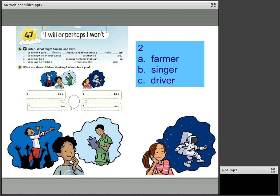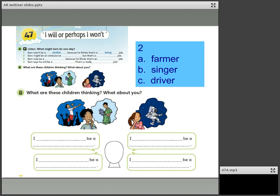And then students can draw their own hair, eyes, mouth, and nose, and then complete their own sentences about the jobs that they may, might, or will do. They use the language to talk about themselves. This personalization of language is essential so that students can see that it is relevant to them. It's useful for them.